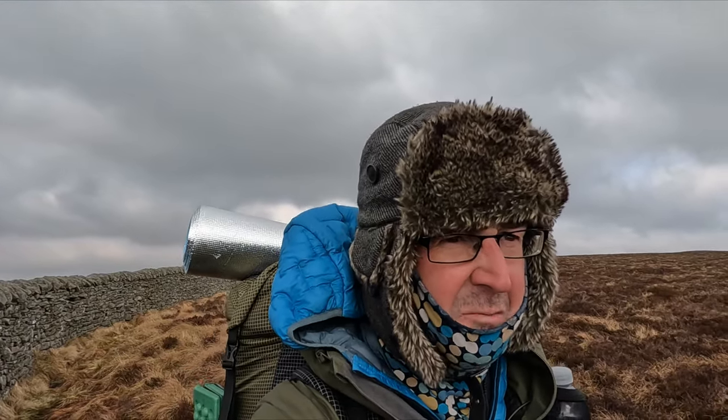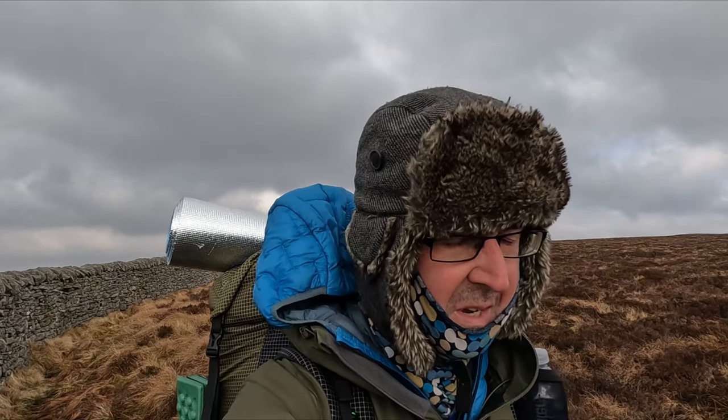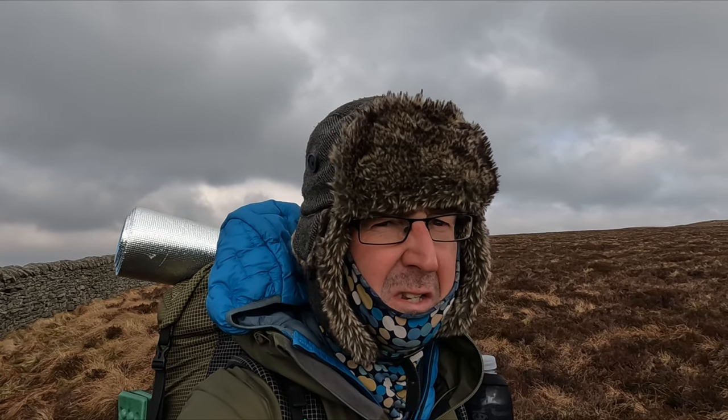I don't know whether you saw that down there, just flushed a ring ouzel. It was on the path ahead of me, just kept flying low. That's early. First migrant, that. Early to mid-March, that's early for ring ouzel.